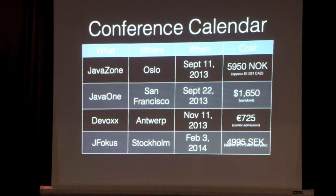And the other Java one, JavaOne, they're also open for tickets. So some of them sell out. DevoxX usually sells out, so if you plan on going, it's better to buy early. And JFokus, I don't think are selling yet.